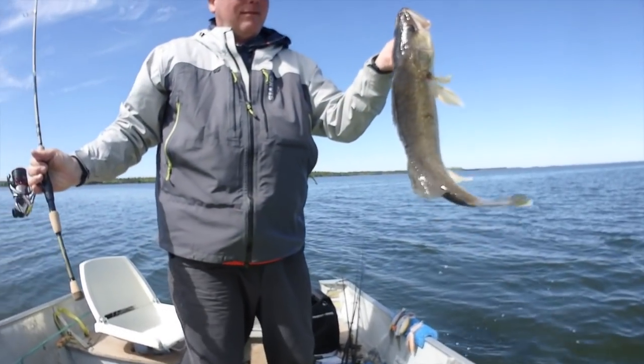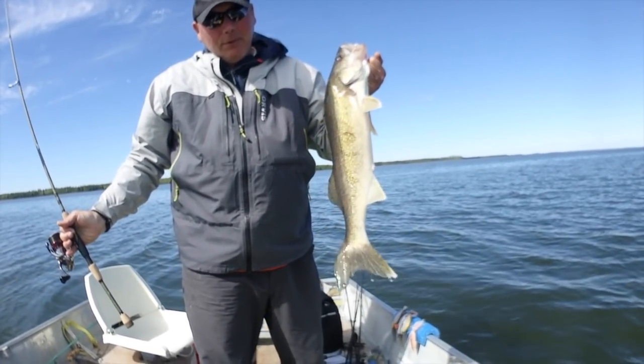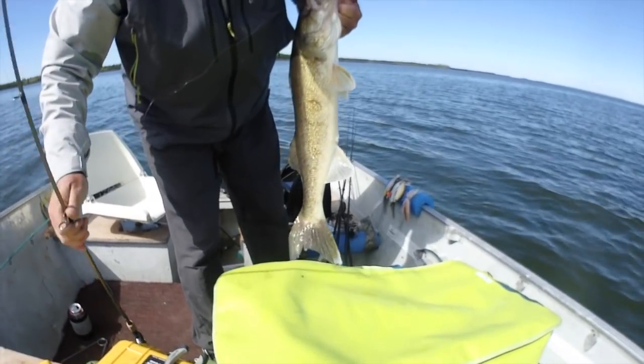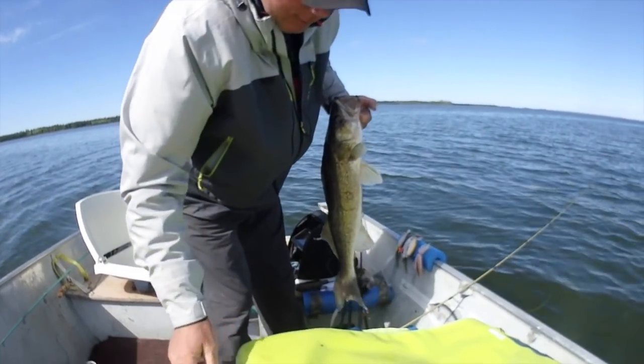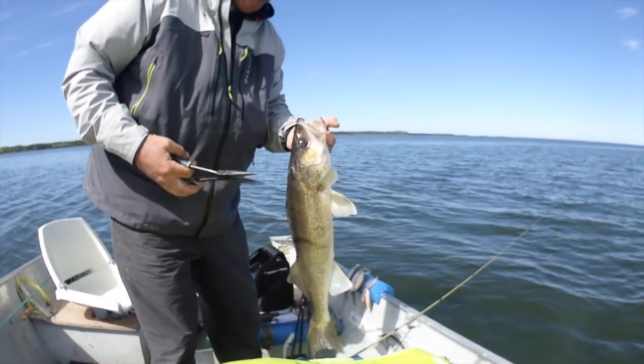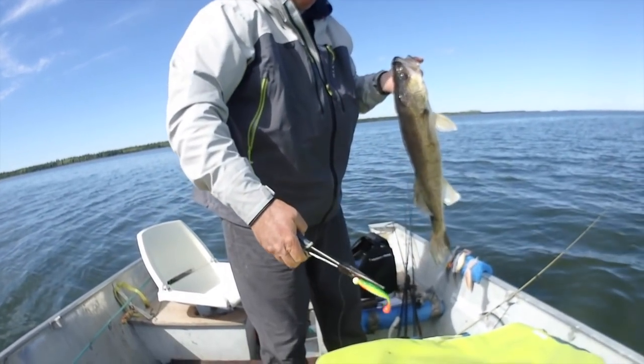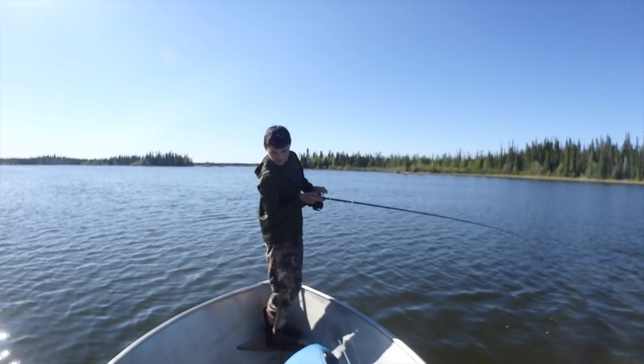They eat those jigs. That's a beauty. High 20s almost. Incredible. Wow. It's probably a 26 and a half. Something like that. That's a nice one. Just engulfed it. All right, cool. Okay. Man, was that exciting.